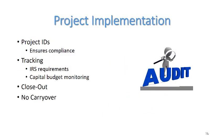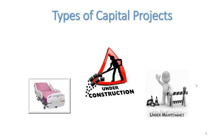To ensure that capital funds are being expended in compliance with IRS regulations, the Budget Office conducts capital budget monitoring on a quarterly basis. We monitor spending and follow up with cost center managers to ensure projects are on schedule. Once projects are completed, the Budget Office removes any remaining funding from the project, and that funding is reallocated to other projects. In most cases, the Budget Office does not allow capital funds to be carried over beyond the current fiscal year. There are various types of capital projects.